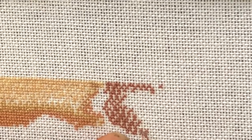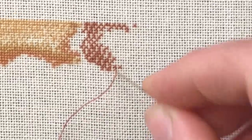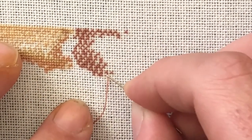What have I done here? I'm in the wrong spot. Idiot. Am I? Yeah, welcome to Stitch with me. Yep. Time to do some frogging. I've stitched the same row twice.